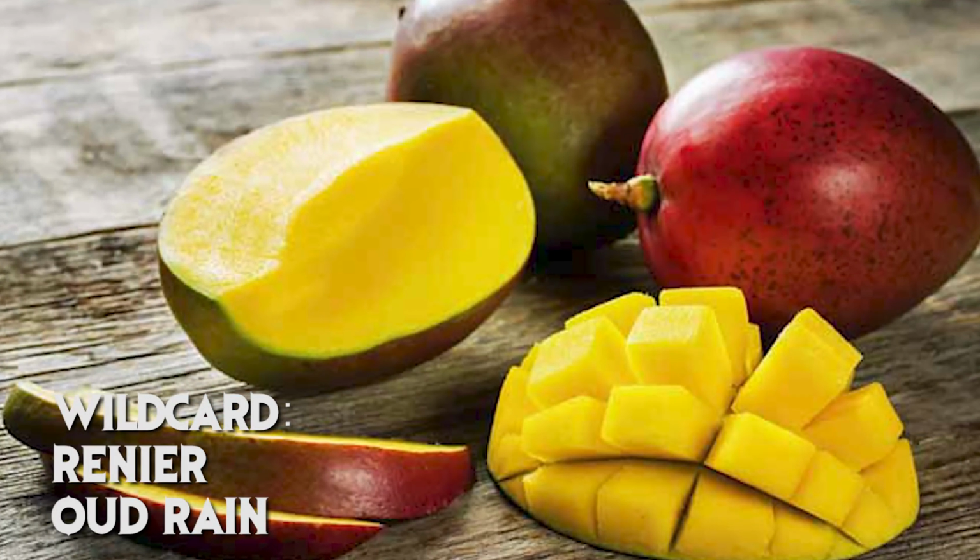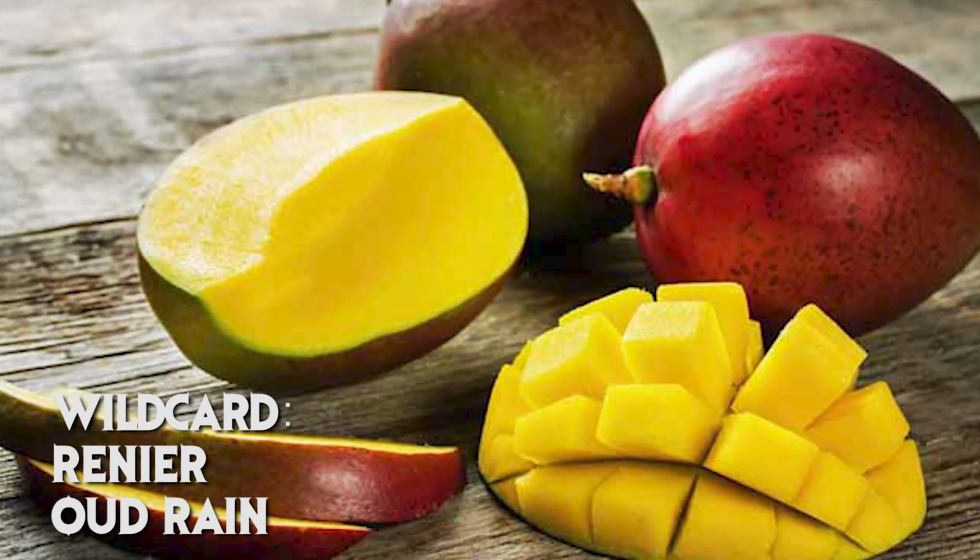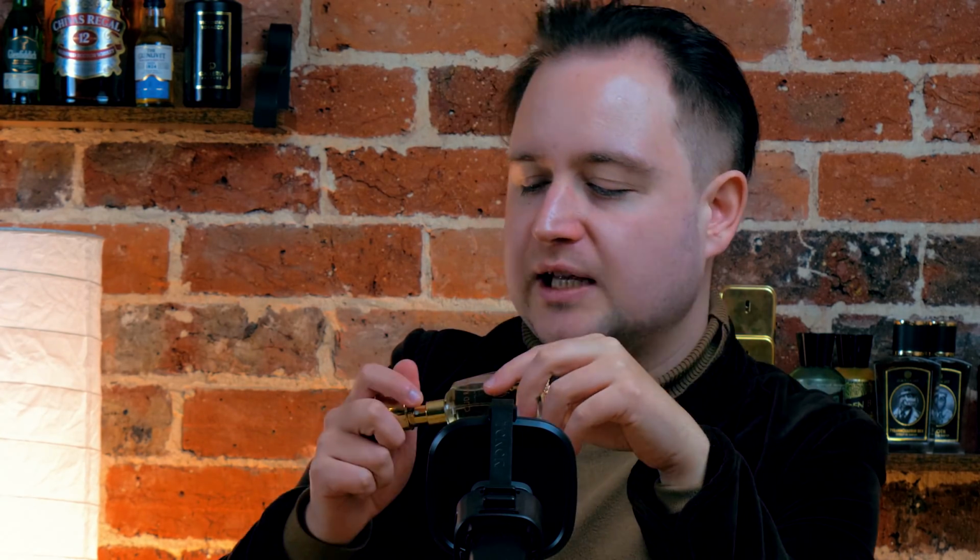It's Oud Rain by Reminiscence. This has got oud, but it's also got one of the most beautifully crafted mango notes I've ever smelled in my entire life. I'm talking you're cutting open the mango and all the juices and everything, and it's in the fresh air. Really, really genuine mango note in here, combined with a really solid, dark, smooth oud. Nothing barnyard, nothing over the top. This is more like the oud from Oud Wood, with a beautiful, super duper tropical scent profile. And of course pineapple as well, you know, that's a tropical fruit.